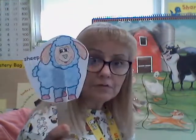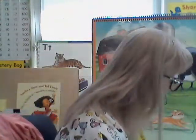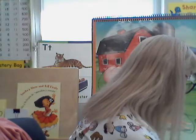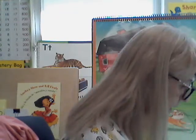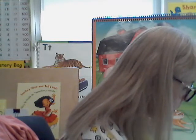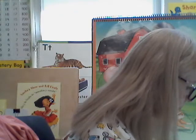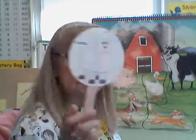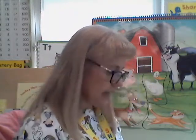Sheep. Have you ever seen a blue sheep? Neither have I. But I have a blue sheep here. Let's see what other animals we have here. I have a whole lot of animals, friends. Okay, so how about this one? Does this one look pretty? Yeah, it looks normal, right? White sheep and a black sheep.